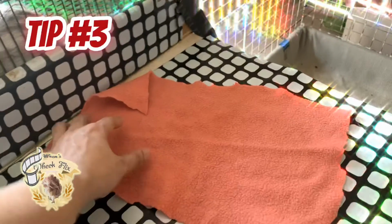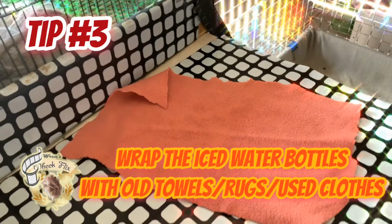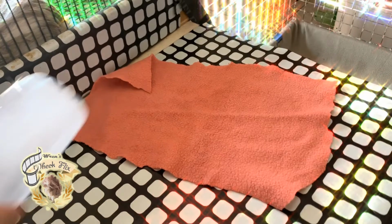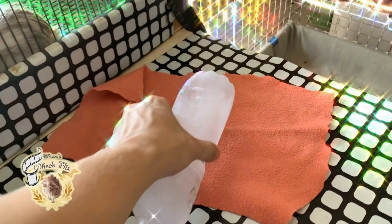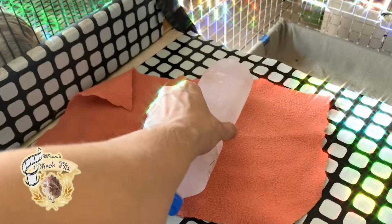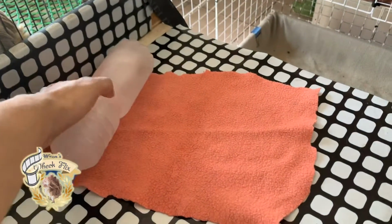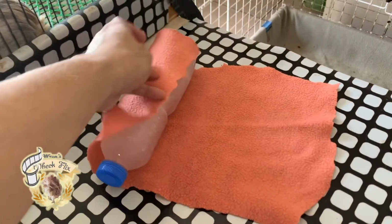Tip number 3. You have to wrap the ice water bottles with old towels, rugs, or used clothes. This is to prevent them from getting wet from direct contact with the ice water bottles. And when they're wet, they can catch colds, so you have to prevent that at all costs.